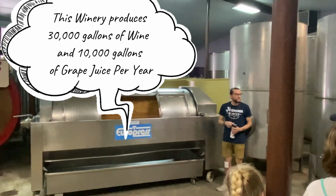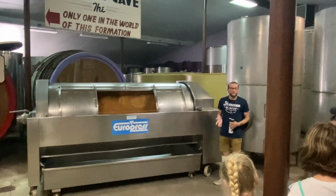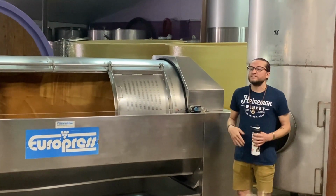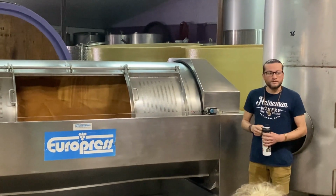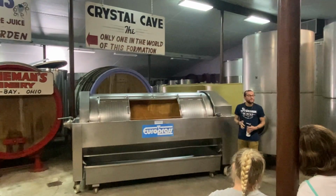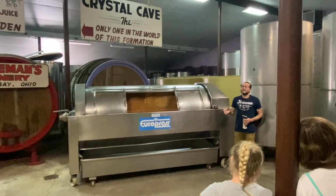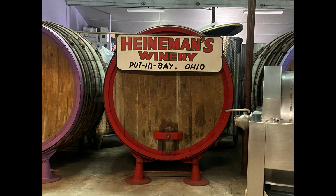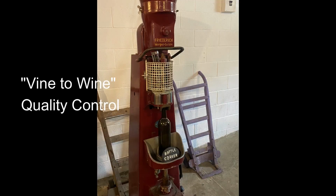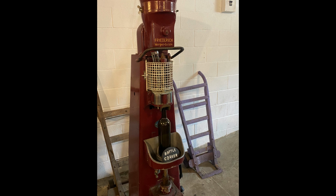If we are making grape juice, all that we add to that is something called... And today, 3rd, 4th, and 5th generation Heinemanns, Louis, Edward, and Dustin, share the family winemaking business. The Heinemanns and other local growers cultivate about 50 acres of grapes on South Bass Island. This gives the winery a wine-to-vine quality control year after year. And the native grapes that are grown on South Bass Island are Concord and Catawba.